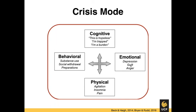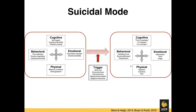So those are the things I look at. I look at the risk factors as baseline: what do they look like when they're not in crisis? And then I look at this crisis mode in terms of what do they look like when they're going into that overwhelmed state, or when they're actually in crisis. And so this is the full model here. I know it looks a little overwhelming.